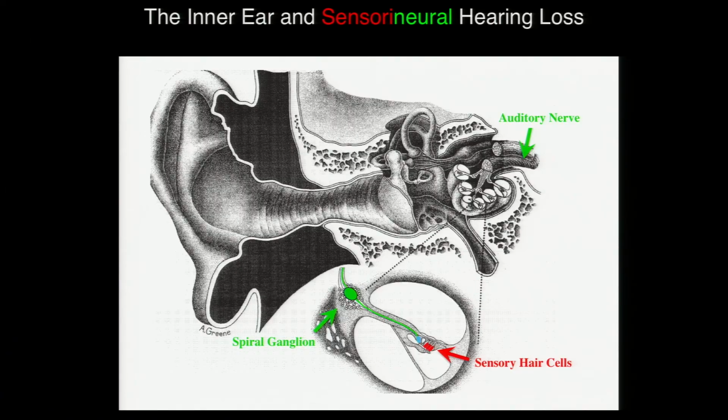But when I was starting out, the dogma was that the sensory cells were the most vulnerable cells in the inner ear, and the nerve fibers really were only damaged after the hair cells were damaged. And of course, the punchline of my talk today about hidden hearing loss is that actually in many types of acquired sensory neural hearing loss, we believe that neural connections can disappear before the sensory cells.